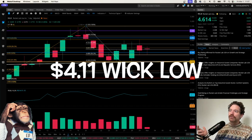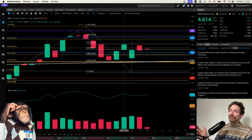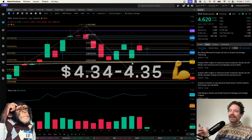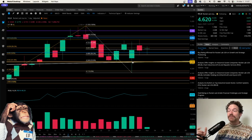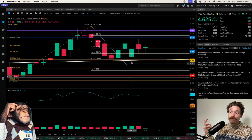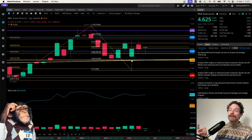From that retracement, the 236 level is at $4.34.4. So right around that $4.34-35 level, there are just so many levels. That seems like a very important level, and it does look like it has acted as support, getting this wick lower than that level, hitting a low of $4.11. That seems like we're putting in a bottoming signal with this big wick down.